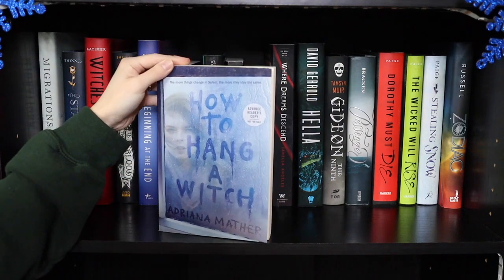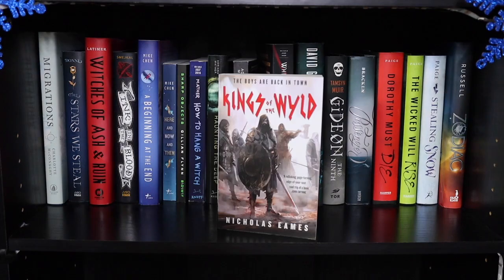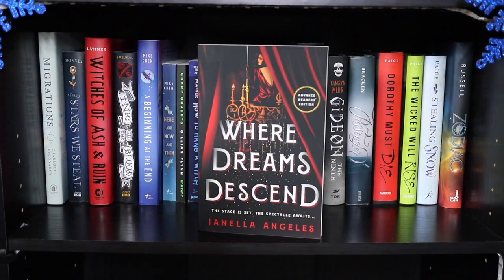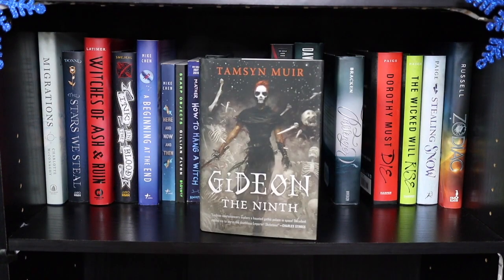This was my very first ARC ever. And the second book in this series is called Haunting the Deep. Killing November by Adriana Mather. Kings of the Wild by Nicholas Eames. Where Dreams Descend by Janella Angelini. Hella by David Gerrold. Gideon the Ninth by Tamsyn Muir.